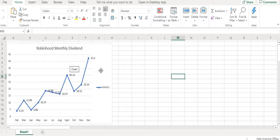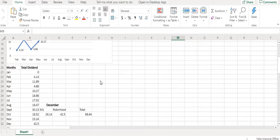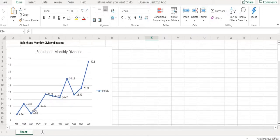The one way I track if I'm doing well or not is if this trend here is increasing. If my monthly income is increasing, that means that I'm doing well, even though the market is going up and down. Another thing I want to show you is that for the month of December, which I went over in my previous video, I made a total of $68. This chart shows how much monthly dividend I'm receiving month after month, and we can see that it's clearly increasing.